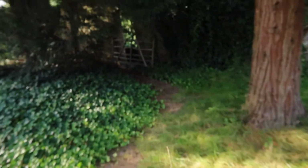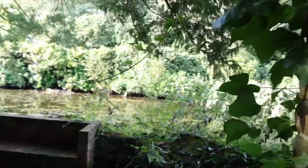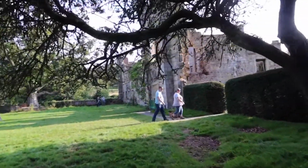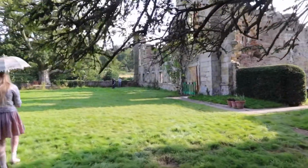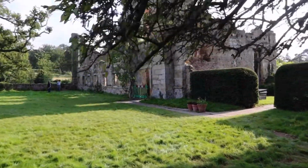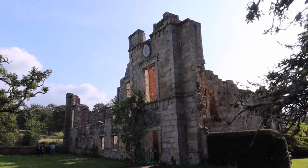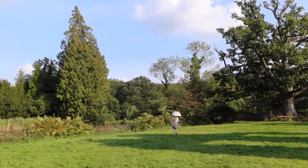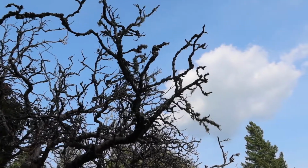A secret bit. Let's have a look under here then. Oh, that's lovely. Well, actually, I'd seen online that it's covered in scaffolding, so thank goodness it's not covered in scaffolding yet. But some of it is blocked off. We can't get inside the ruined bits. But still, wow. I'm really drawn to this tree. Isn't that a beautiful tree?